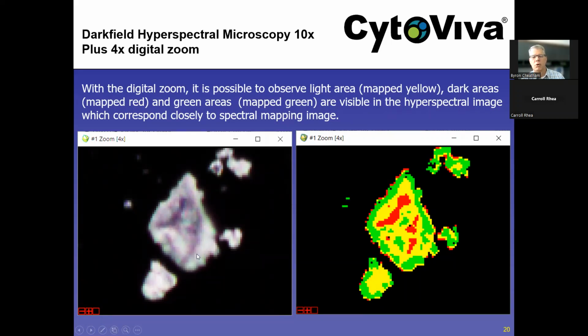You see lots of very bright areas of the sample that we're primarily mapping as yellow as the excipient. But then there are some areas primarily around the edge of this material, and I don't know if you can tell it, but it has almost a green hue to it here. And that's where we're mapping API, or active pharmaceutical ingredient, 2.